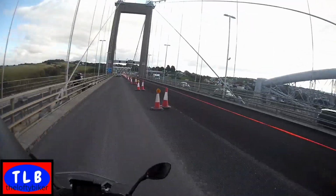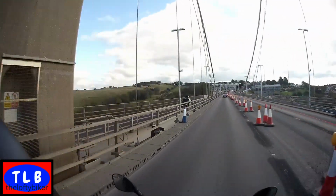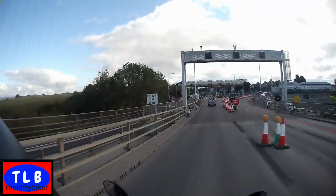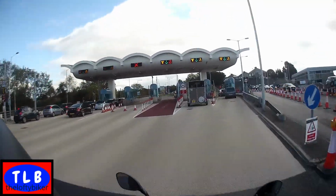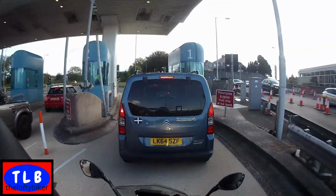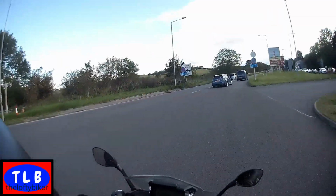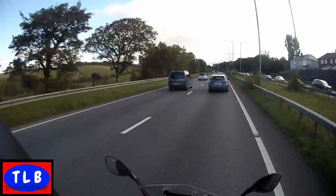Here we are, crossing the Tamar from Cornwall into Devon. Devonport. It's free for motorcycles, although you do have to stop. Thank you. It's been lovely and sunny all the way down, and now it's decided to cloud over as we've arrived at Plymouth.